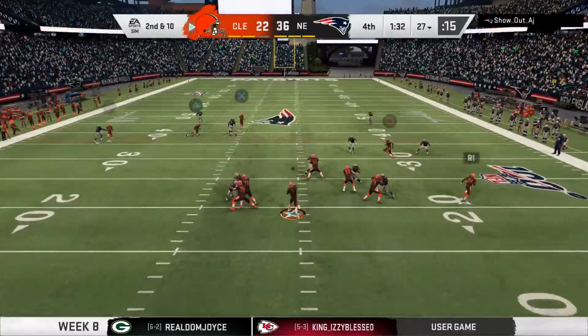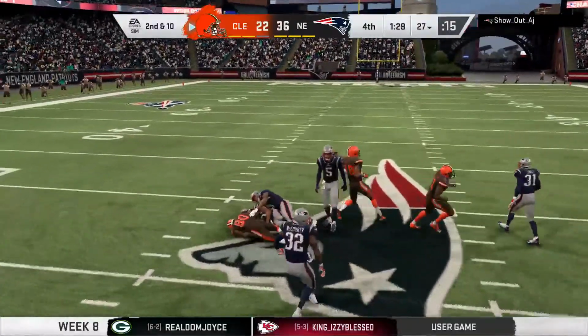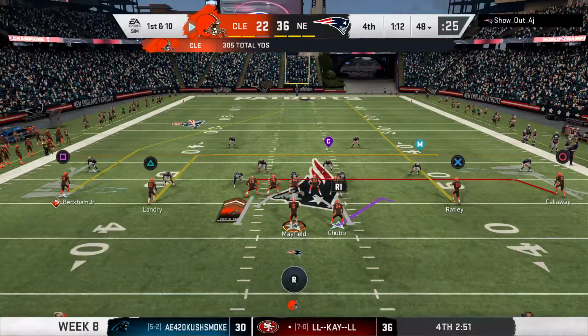On 2nd down, Mayfield again. Over the middle and into the hands of his receiver, Landry. And they work this well upfield across the 45. A gain there of 21 yards.